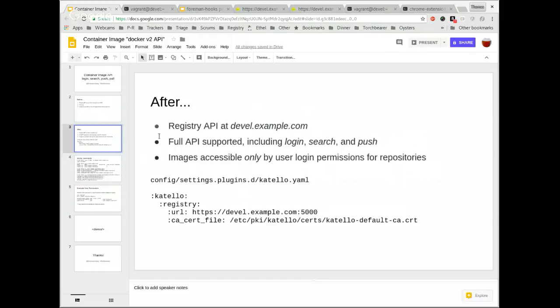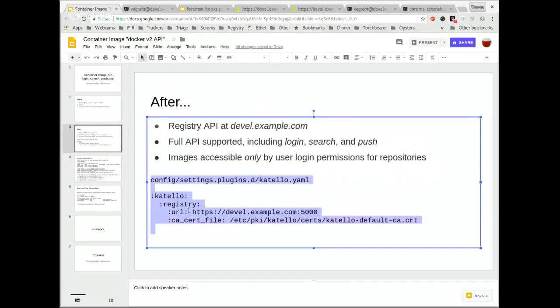And to enable this new registry, at the moment you need to hand edit the config for Katello and add a short little stanza. This stanza is still a work in progress, so it may change. At some point, it'll be via the installer.